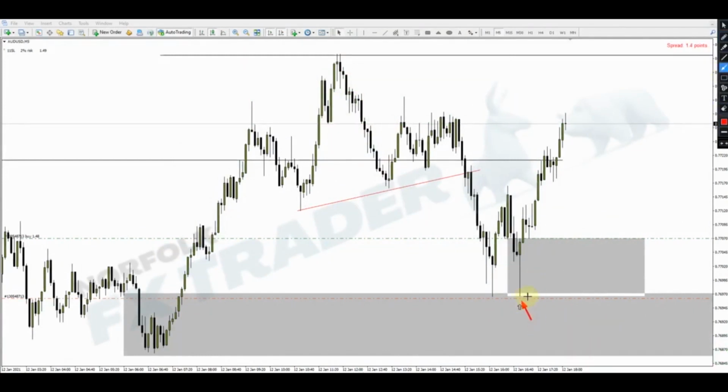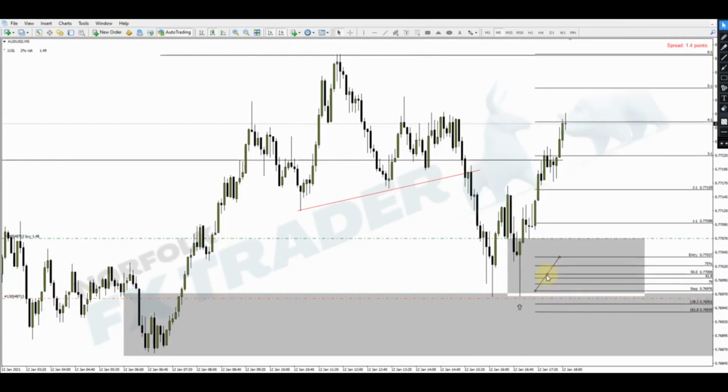And what do we have? A great looking rejection candle. In fact, it's a pin engulfing candle of the previous bearish candle. And that's where I've caught my entry, with the stop at the low of the move, and up price goes. So if price can now head up to that final target, the final target I'm looking for is, I believe, around about 8 to 1.